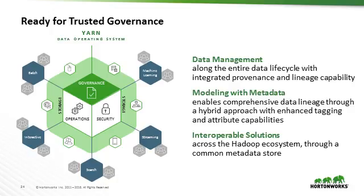For governance, Hadoop enables trusted governance within data lifecycle management along the entire data lineage, and Apache Atlas enables modeling of metadata and interoperable solutions that can access a common metadata store.